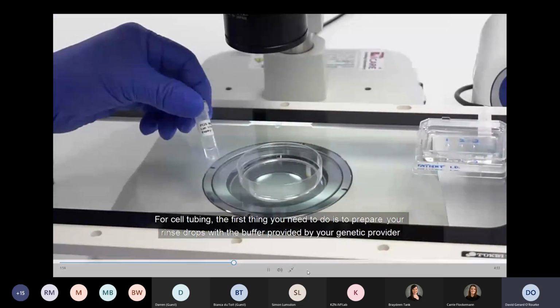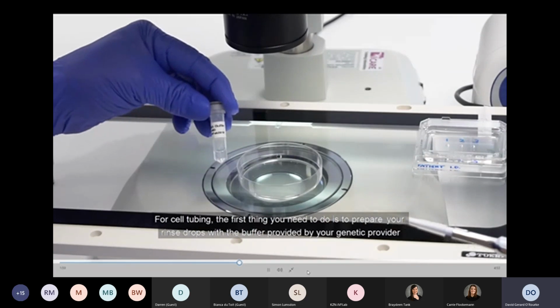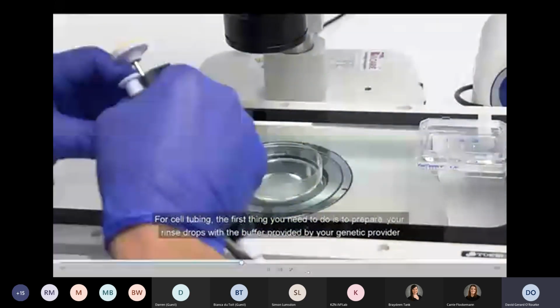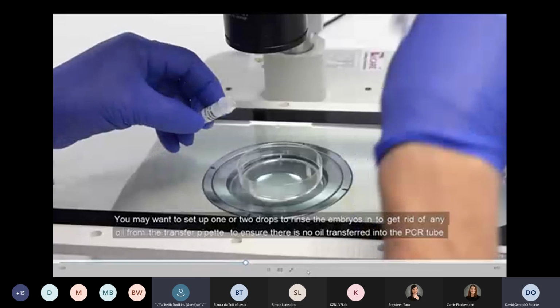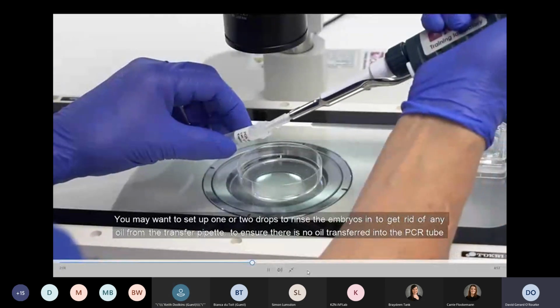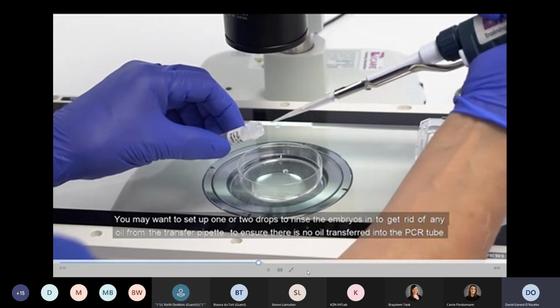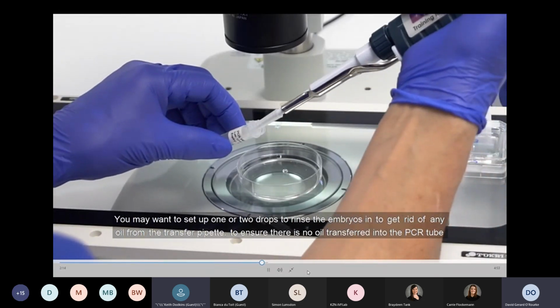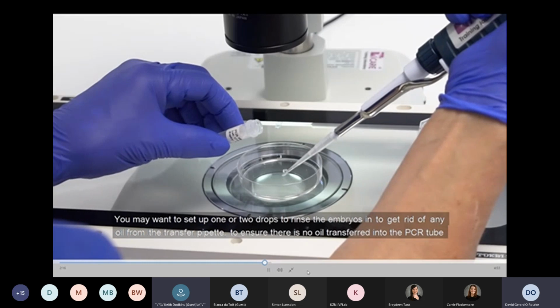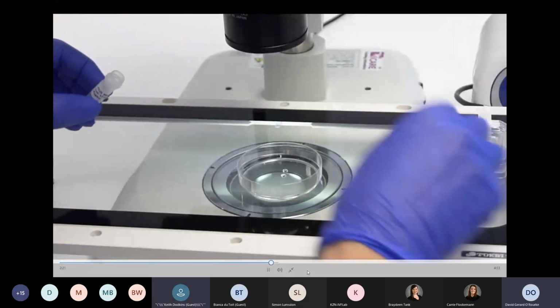So the cell tubing, the first thing you want to do is prepare your rinse drops with the buffer provided by the genetics provider. You may want to just set up one drop to rinse the embryos in, or you may set up two, which is quite good to maybe get rid of any oil from the transfer pipette. We ensure there's no oil transferred into the PCR tube.